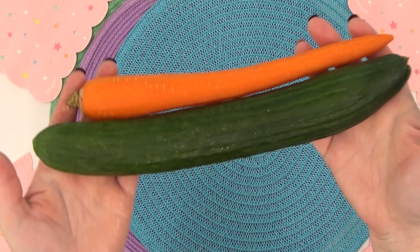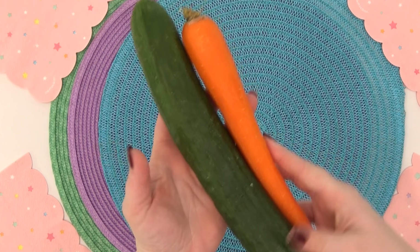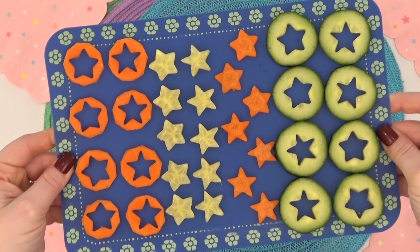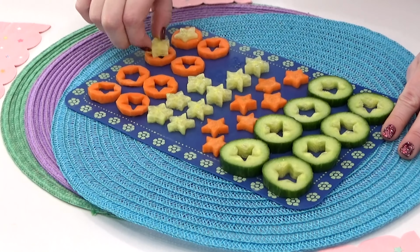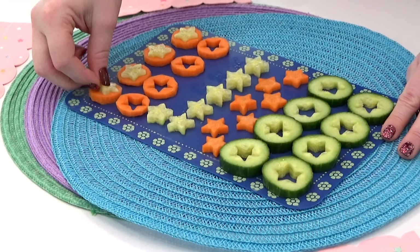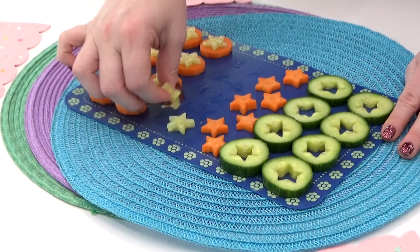For her veggies, she requested a combination of both carrot and cucumber. And because I am extra, I am going to go ahead and slice these, punch out a star in the middle, and then swap the carrot with a cucumber. Now these are really easy to make, but I do have to say that they do take a little bit of extra time.